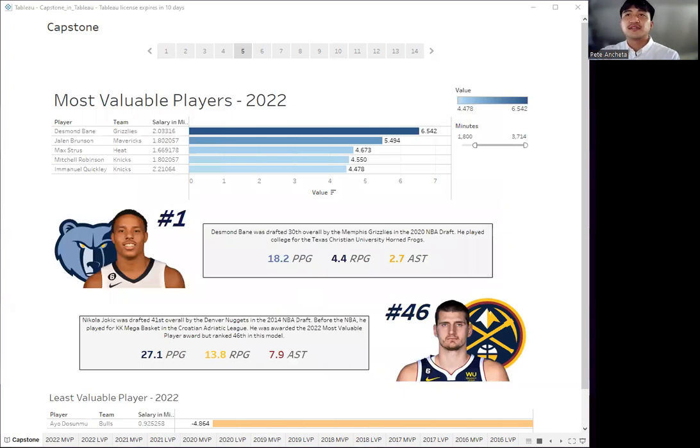Moving on to the results, starting with 2022. At the top, we have the top five most valuable players in our new metric. As you can see on the right, I filtered the data to only include players who have played at least 1,800 minutes, because that is the fewest amount of minutes a real-life MVP played.